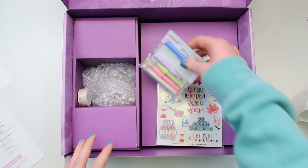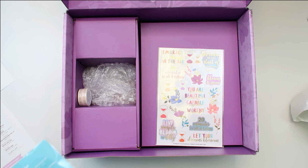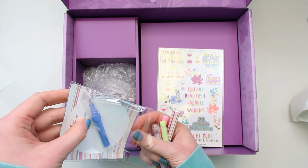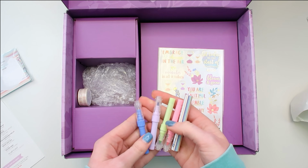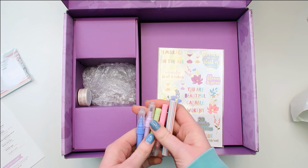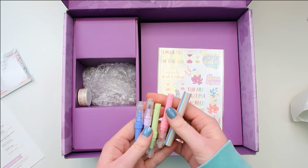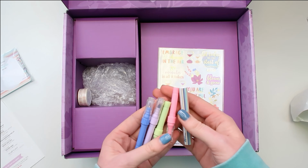Okay, next up we have this neat little thing. So I'm actually really excited about this. Let me open it and then we'll talk about it. So this is a DIY interchangeable pen kit. It says this is an $8.50 value, and this is a sneak peek, so you should be able to get this. So basically, let me show you how this works.